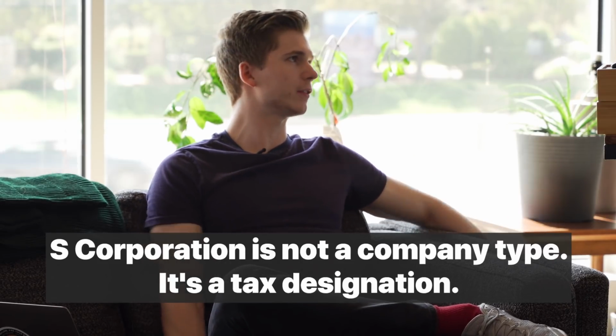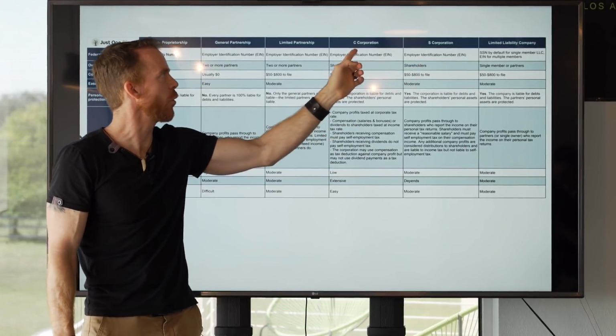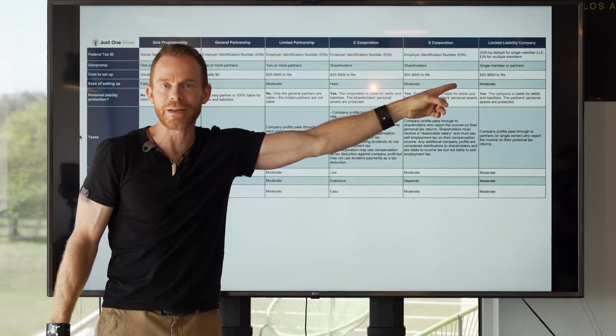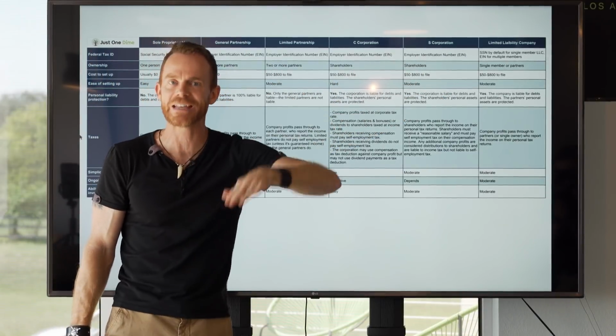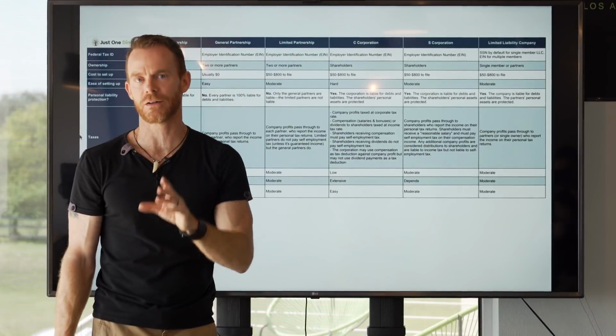It's what it looks like to the IRS. Exactly. Right? So people get confused. They think, oh, I'm an S Corp. Well, you're not really an S Corp. You're a C Corp, or you're a limited liability company being taxed with what is called S corporation status. Okay. And there's a huge advantage to this, and I'll explain to you why.